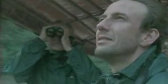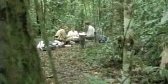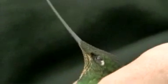Following Charles Darwin's lead, biologist Chris Schneider and his colleagues traveled to Ecuador to study the evolution of several animal species. This lush rainforest is a natural laboratory for ongoing investigation of evolutionary theory. Natural selection is at the core of their research on hummingbirds.